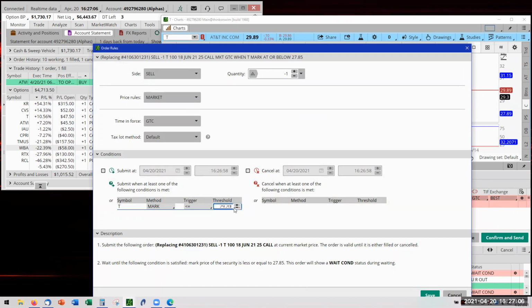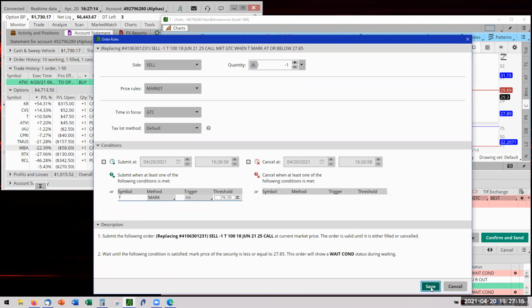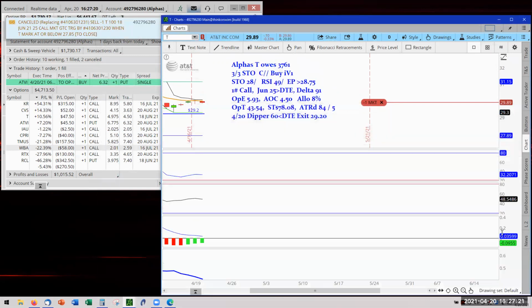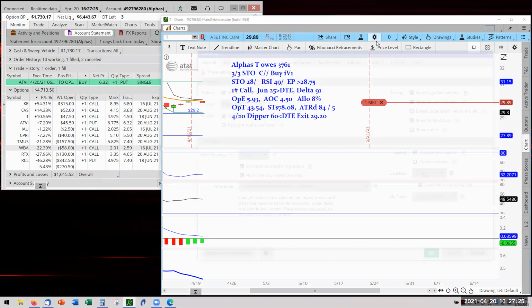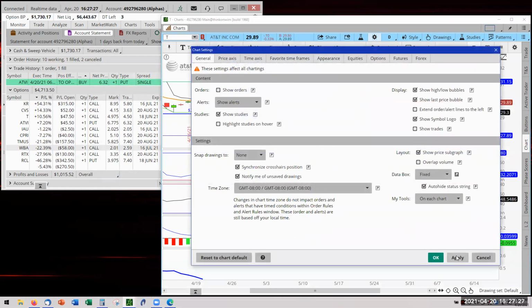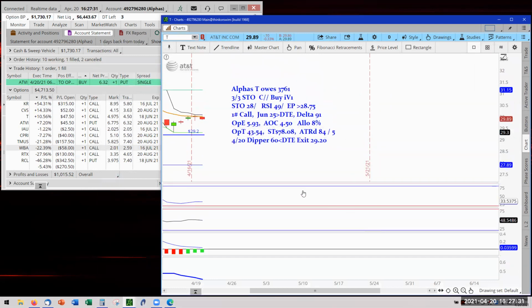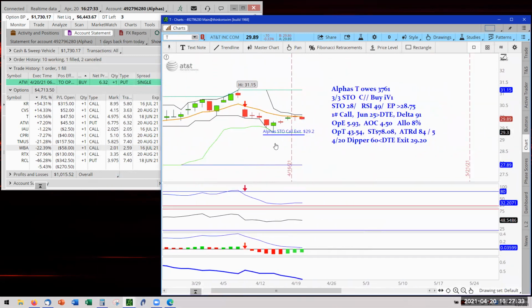I don't know what they did with the programmer. They thought it was cute doing these plus angles, but it doesn't work. People just deal with it. All right, so I know it's a bad comment, but I have to deal with it. All right, there it is. And now we have our order, and our ticket is confirmed, and then I'll come back and turn off the bubbles so it doesn't mess up our charts. And now we have our stop right here, 29.20.